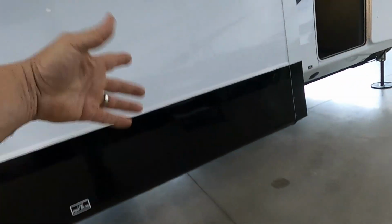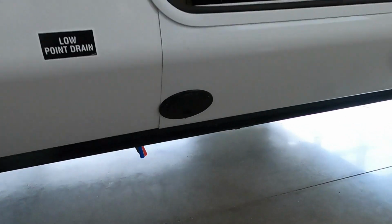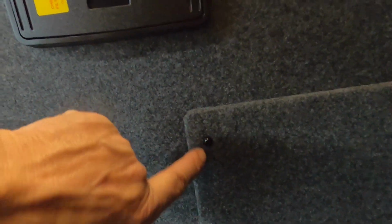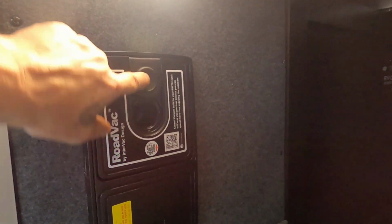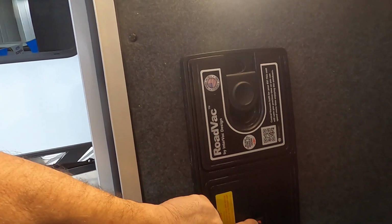Another low point drain. Again, with the slides closed, you can get to all of those. The ones up here, you'll get into this access panel. Square headed nuts will get you to that low point drain. Inside your storage over here, you can also put TV, cable, 110. Hook up your vacuum parts here.